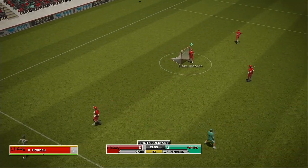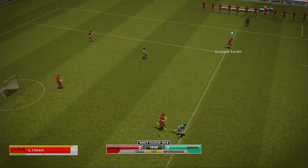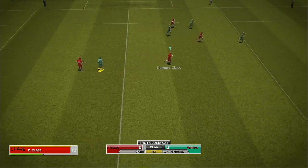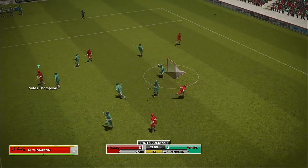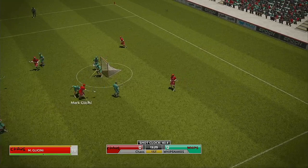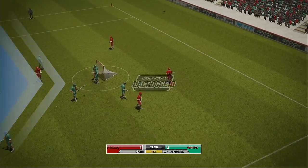Kenny Berry, save. Three, wasn't having a bar of that one. Transition opportunity now. Side left. Thompson. Knocked loose. Scores. The away team takes the lead.